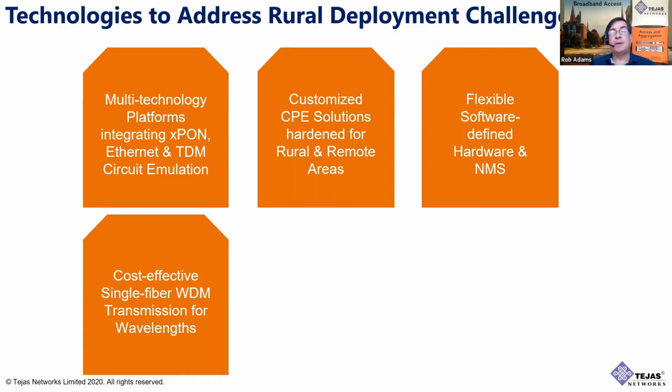Cost-effective single fiber DWDM. So this is one thing that maybe some of you haven't looked into. We've been running into an increasing number of customers that are doing their own backhaul. They're not using wholesale services. They're actually building their own fiber optic rings and maybe doing DWDM over that.